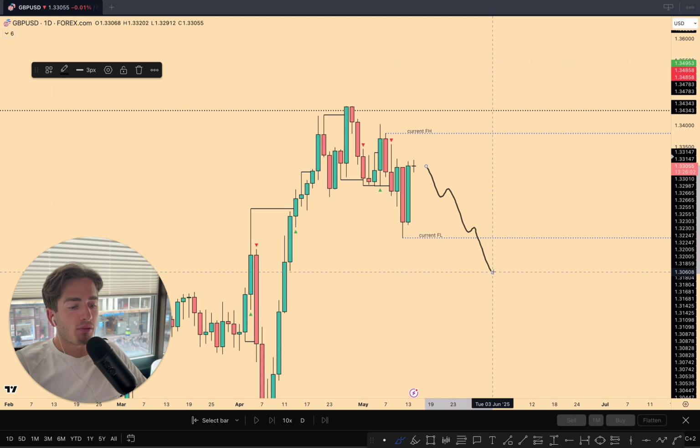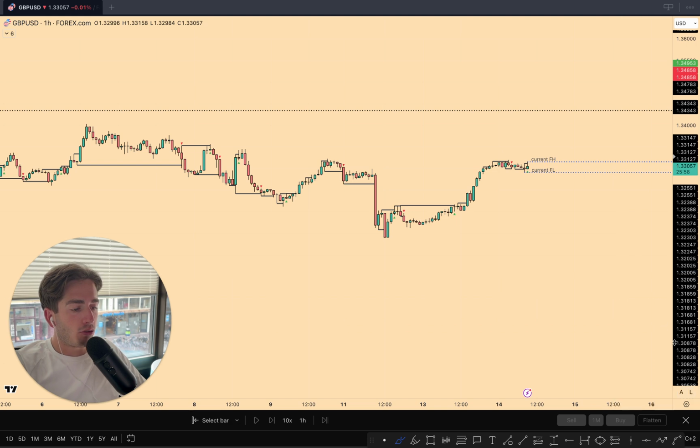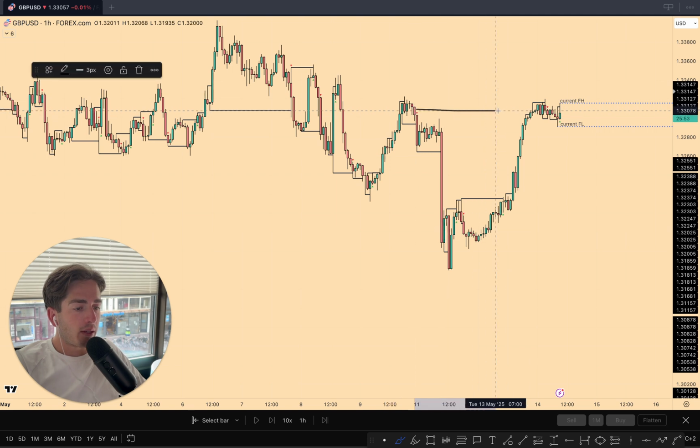So we'll be looking for further shorts towards the downside once we see some bearish momentum come into this market. Again, no liquidity in the overall push down. That's why we're now liquidating these highs.